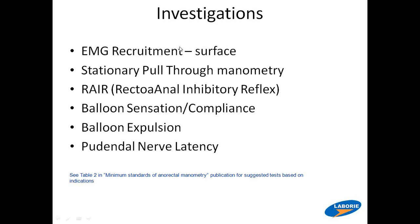The various investigations, EMG recruitment, we use surface electrodes, not needles. Used to use an anal canal plug, but the surface electrodes work well. Then there's a stationary pull-through manometry, and I know a while back we had the little machine that pulled it through. I never had confidence in it because I think there was too much variability as to what the level the sensors were at. And this way with a stationary, you go centimeter by centimeter, and I actually look every time just to be sure it's in the right spot.